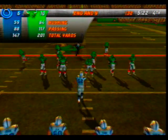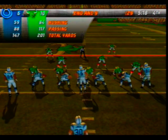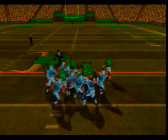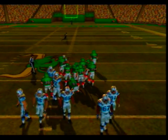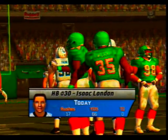Ball on their own 37. 37-yard line. The home team with a 4-man front. Number 90 comes up to make the play at the 45-yard line. 8-yard gain.